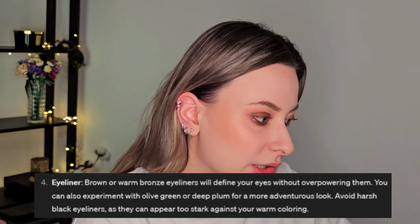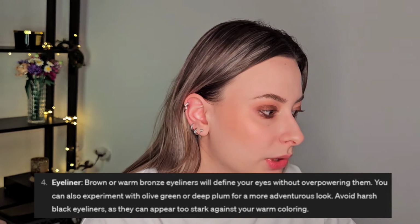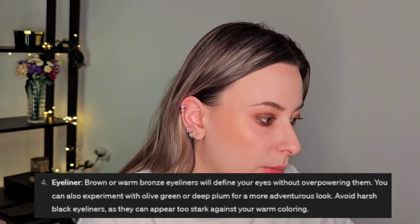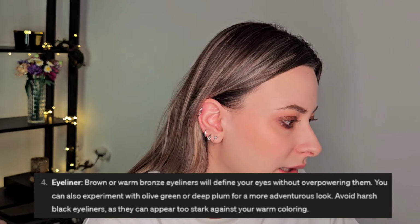Next, let's read about eyeliner and mascara. So it says that brown or warm bronze eyeliners will define your eyes without overpowering them. You can also experiment with olive green or deep plum for a more adventurous look. Avoid harsh black eyeliners as they can appear too stark against your warm coloring.